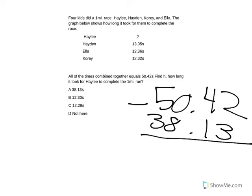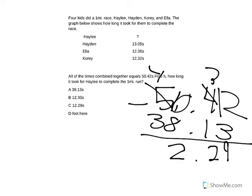So you have to regroup. That's 3, and that's 12. That's 9. That's 2. Oops. And you have to do that. Sorry if you can't see fine. And that's 2. That's 1. And so the answer would be C. 12 minutes, 29 seconds.